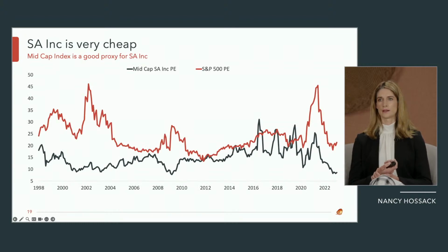Here's just showing the valuation differential. We really are not unaware of the fact that there's a very large valuation differential between South African stocks, and here we use the mid-cap index, because it's really quite a good proxy for SA Inc. companies, and that just shows you the large differential between ourselves and the US market. Many of our stocks are very cheap.